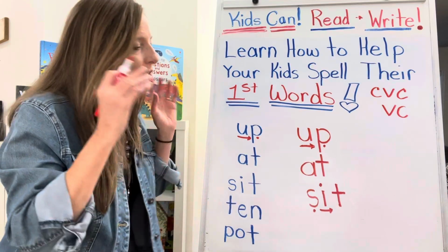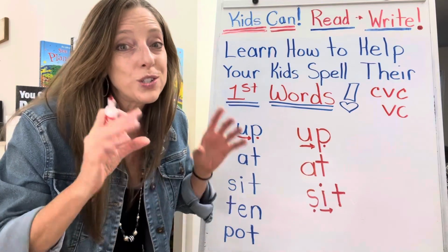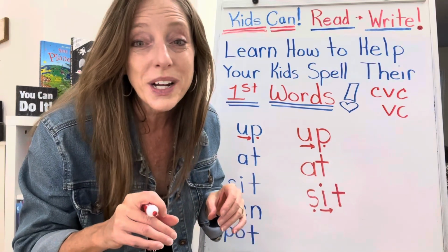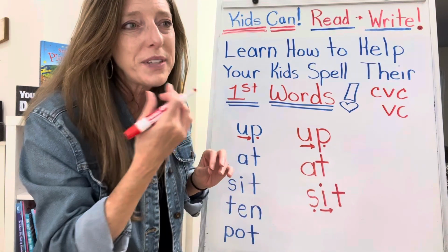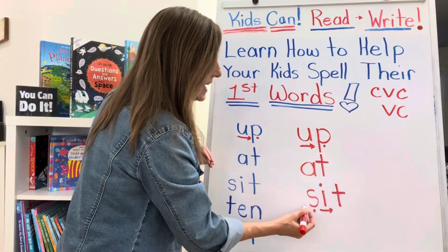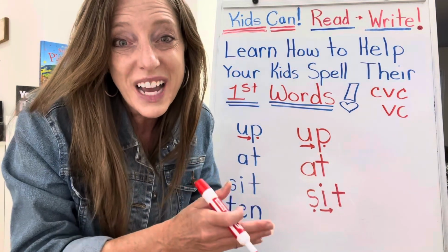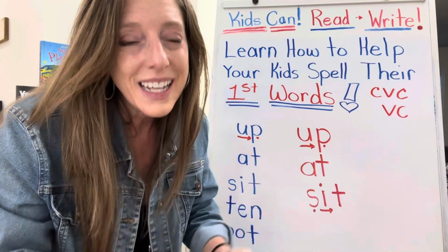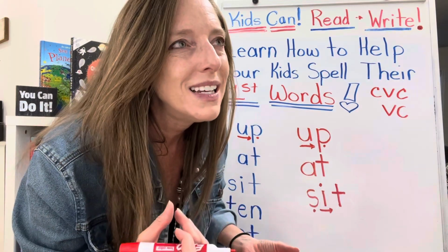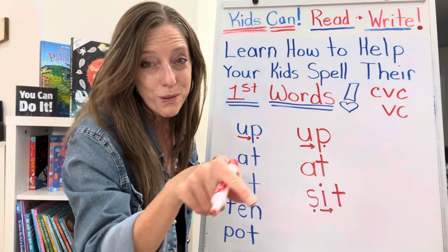Ten. So we're going to listen to the sounds, right? Ten. So when you say it, what's the first thing you need to do? Slow it down for them. So, ten. Do you hear what goes first? Ten. And you might have to say it several times, because unlike up and at and sit, ten doesn't have a sound at the beginning you can stretch. It stops, right? Ten. So when I say ten, I have to really say it. Do you hear it? So fast. Ten. You might have to do that to help them hear it.